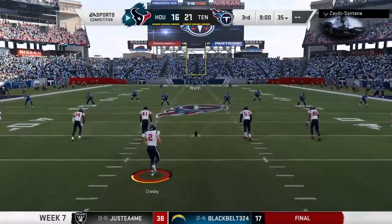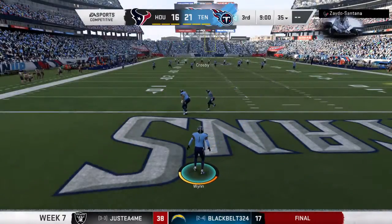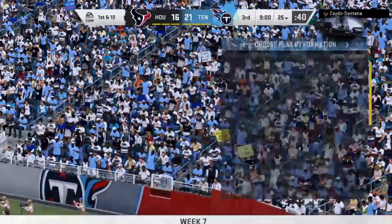The Titans hold the lead, and they'll get the football first as the third quarter gets underway. And this will not be returnable. It's out of the back.